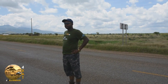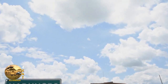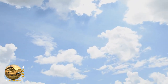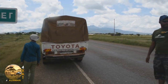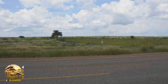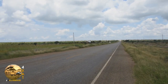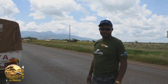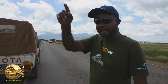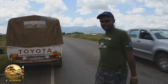What a day. We have a blue sky with some clouds, and that's the beauty. Look at the road, a dead straight road, first class tarmac. This is Uganda. We name it a part of Africa. And you may think Uganda was only the corrugated road. No. This is really part of Africa. It's Uganda.